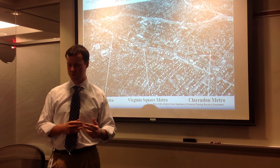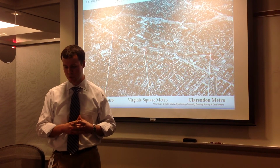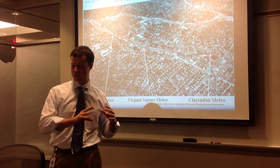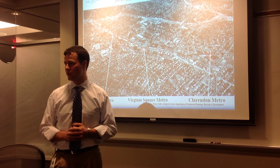I know Susan passed around some photos of some of the specific station areas, and here we kind of step out and take a longer view of the corridor, and look at what has happened. We'll go through a couple of these, from 1979 to 2009, and really see the evolution of the corridor.